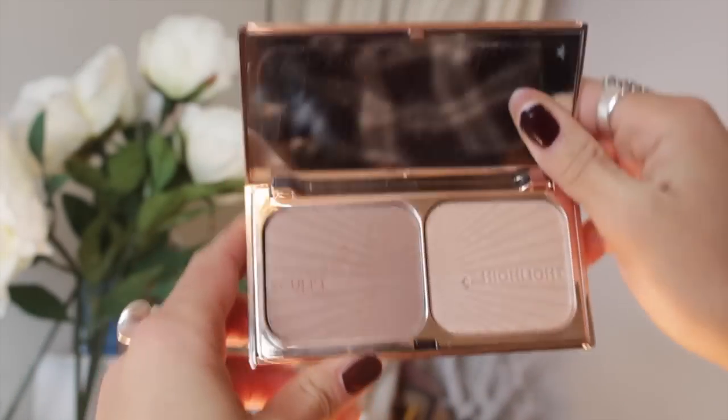And as you might be able to tell, the contour isn't a lot darker than my skin tone, so it doesn't give me a heavy contour, but quite a subtle one.